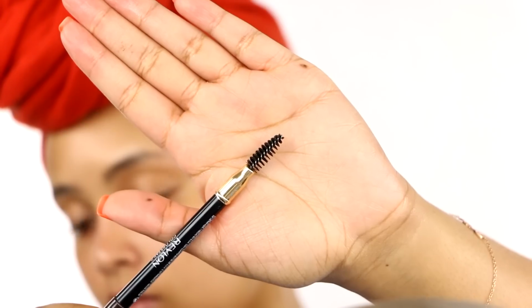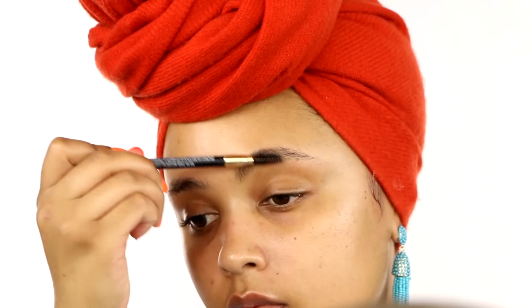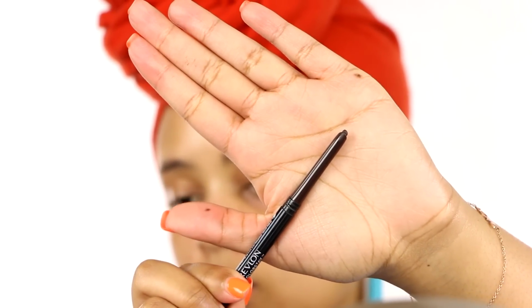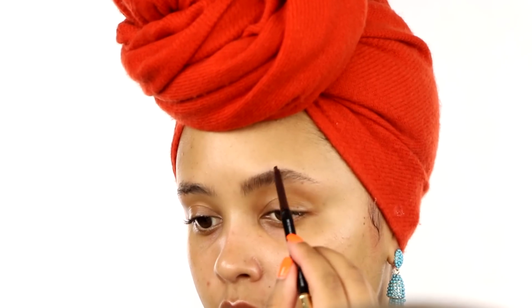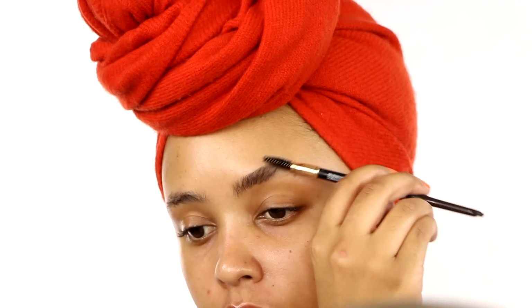The pencil has a spoolie on the other side of it, which is perfect. I'm going to use that to brush my brow hairs straight up. It is also retractable, so you can twist it up and down, girl. You ain't gotta sharpen it, you good. With a very soft and light hand, I'm going to flick the brow pencil upwards in the direction in which I brushed my brow hairs up.